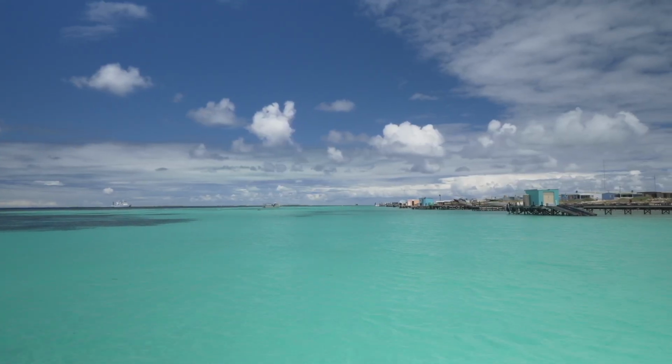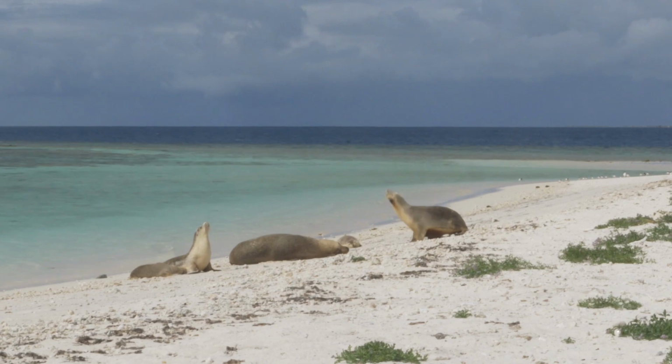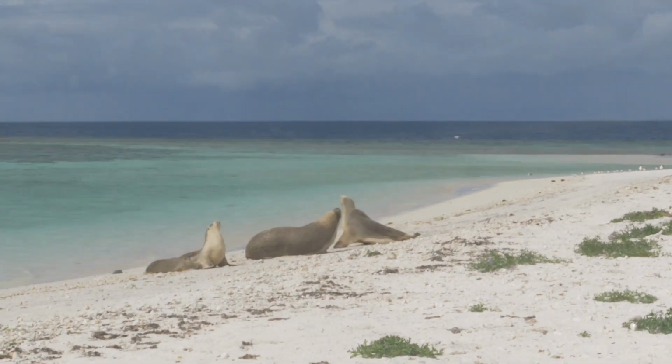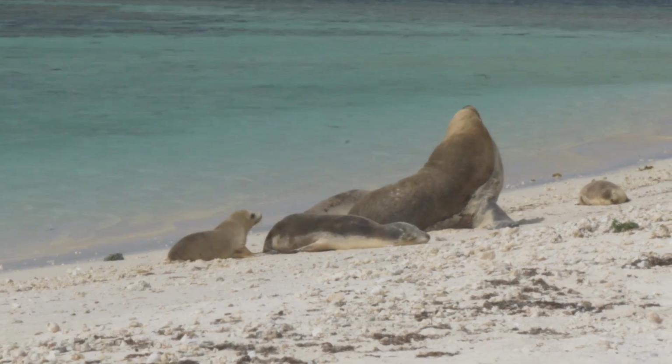Among the many treasures that adorn the Abrolhos Islands, one captivating spectacle stands out: the thriving colonies of sea lions that call Rat Island and these rugged shores home. Here on the remote rocky outcrops and sandy beaches, these spectacular mammals nurse their young, rest and feed.